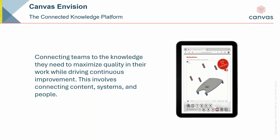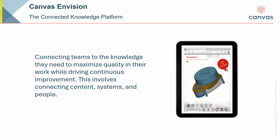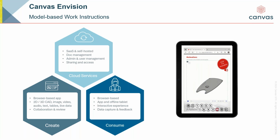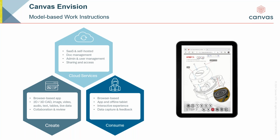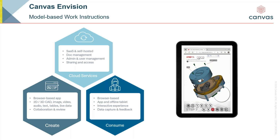So from the perspective of a frontline worker, having digital work instructions on a PC, a tablet, or a mobile phone would be the outcome of the authored instructions. So our solution is a platform product. We have an application that includes an authoring application. As I mentioned, there's 3D, 2D, image, video. There's also audio, text, tables, and this is a platform where you can collaborate on documents. So you have shared access and you can edit with a wider team. And then we manage the storage of those documents in our cloud platform. So we have document management, user permissions, and the ability to share and access those documents as needed.